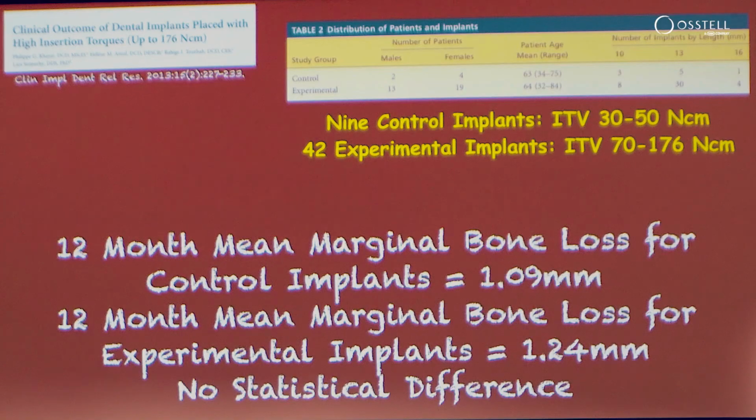And so, like any periodontist, we're born on the literature, and I went and searched, and I saw a very good study from Philippe Cayet, who talked about very high insertion torques, much higher than something that I would ever be comfortable with in a healed site, and finding that there was really very little difference in terms of marginal bone loss 1 year after placement, which is important.